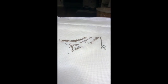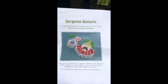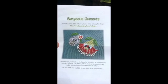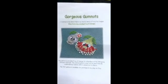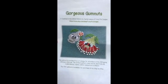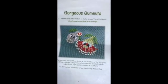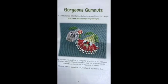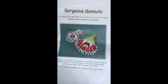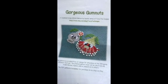Now I'm about to start on my next piece, which I'm going to show you now, and it's from the Mittagong Stitcher Retreat, and these are gorgeous gum nuts by Fuzzy Fox Designs. The reason I'm doing these is that they represent a male and a female gum nut. You see the pretty flower in the lady's hair and the big bushy beard on the bloke? That's what I'm going to stitch, and I don't know if I'll get all 300 now before bed, but we'll see what I can get done. All right, catch you at the end.